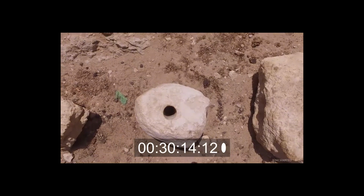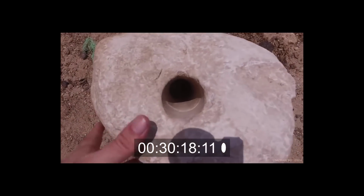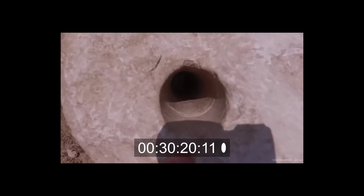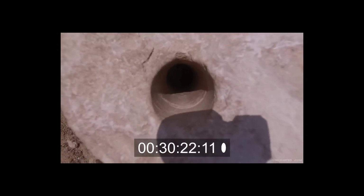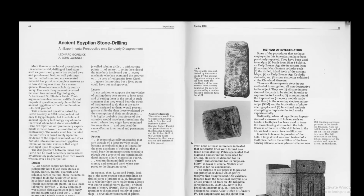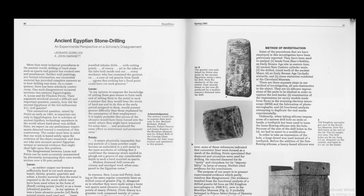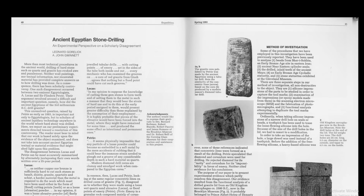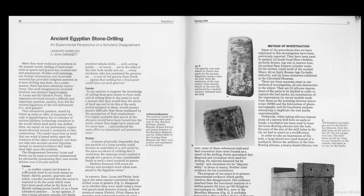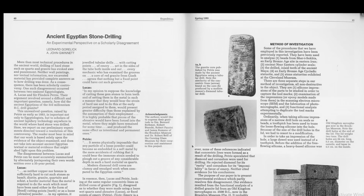Speaking of tube drills, or core drills, they're yet another example of machining marks that are not explainable by the tools or techniques in the archaeological record. As Ben is well aware, experiments have been done to recreate these holes with ancient tools. In 1983, Leonard Gorlick and John Gwinnett set out to resolve the question of whether Sir Flinders Petrie was correct that a copper blade with an abrasive could not possibly make the markings we see in the tube drill holes.